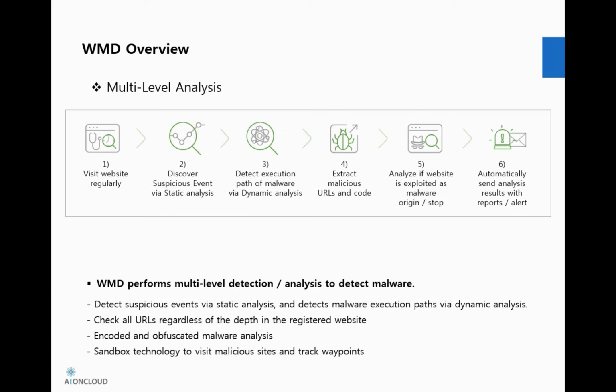As you can see, this multi-level analysis has 6 steps. First, WMD goes to your website regularly, and once it discovers a suspicious event, it analyzes statically and dynamically, both at the same time, so that it extracts the malicious URLs and code from your web pages or web servers and sends them to our sandboxing or AICC. I will tell you about AICC later. AICC analyzes if the website is exploited as malware, and it automatically alerts the administrator of the web servers, so that the webmaster can take action.